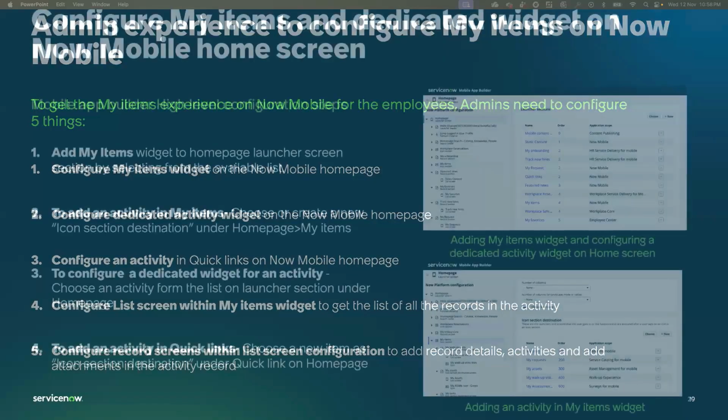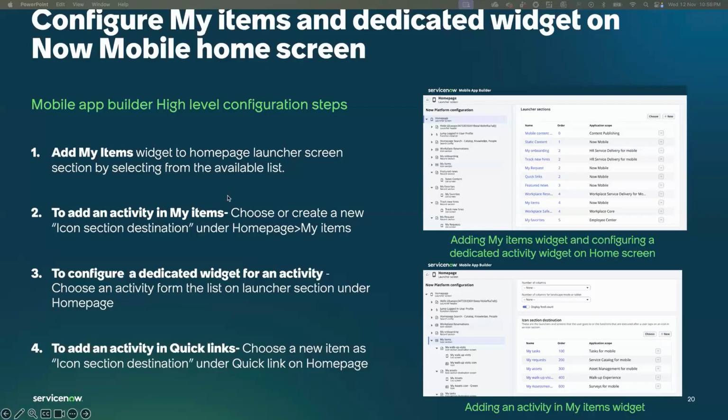Just to give a high level overview of those configuration steps, we will be using mobile app builder for configuring your my items. So first, you have to add the my items widget in the home page. If you see here, this is the home page on the launcher screen. We already have my items here, and you could provide the order as well. This is where you will add it from. You could choose it, and it will be available to you, and you could simply put it on the home screen and then give it an order where you want it to be on the home screen.